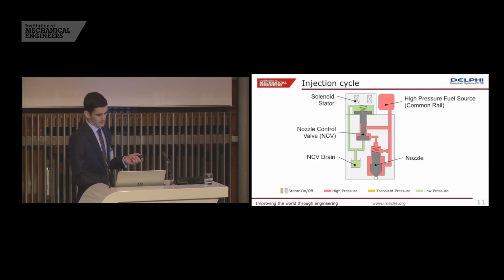So first, the key features to point out are a source of high pressure fuel in the system, typically a common rail. The solenoid stator, which acts as a spring-loaded nozzle control valve. The NCV is a 3-way valve that controls a spring-loaded nozzle. And the nozzle contains a needle valve, which the NCV controls by filling and draining the volume above it.